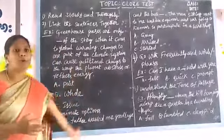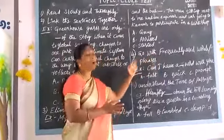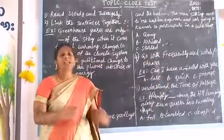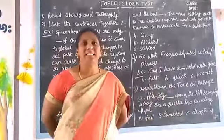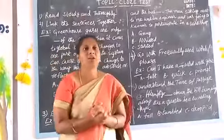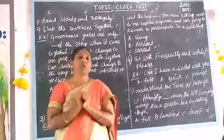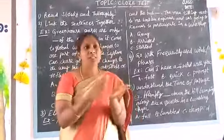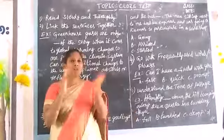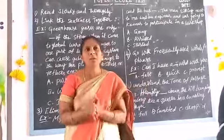Then we turn to the fourth point: go with frequently used words or phrases. Sometimes it happens that you become confused and are unable to decide which of the given options to choose. In such a case, try to see the options again. If you see any word or phrase which is more often used than others, then you may go with that option.